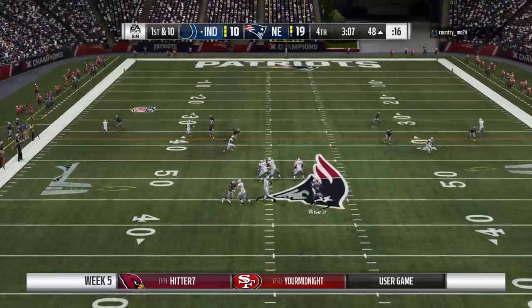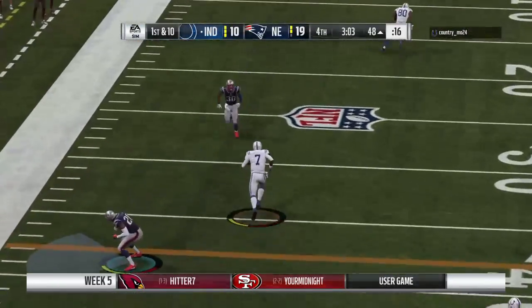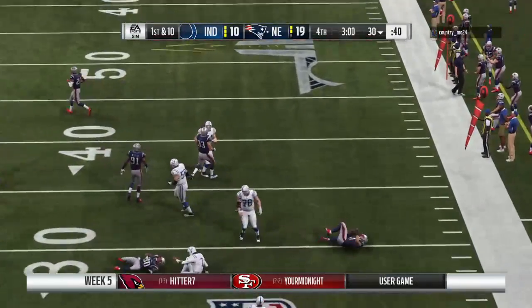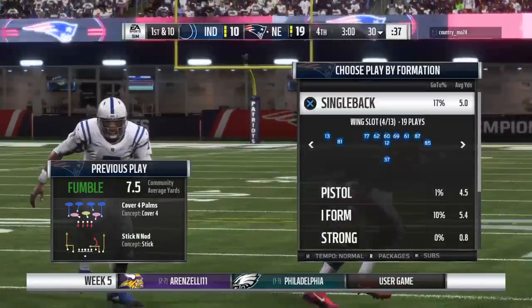Now Brissett, the backup, his first throw. Forced out to his left. Oh, no, he lost the football. And it's picked up by the Patriots. And his guys will take over at the 30-yard line.